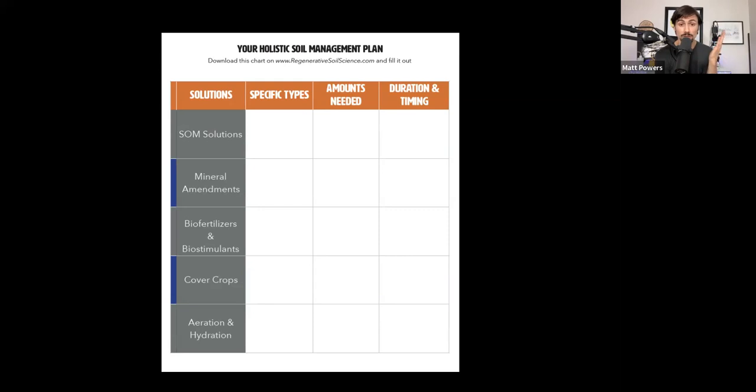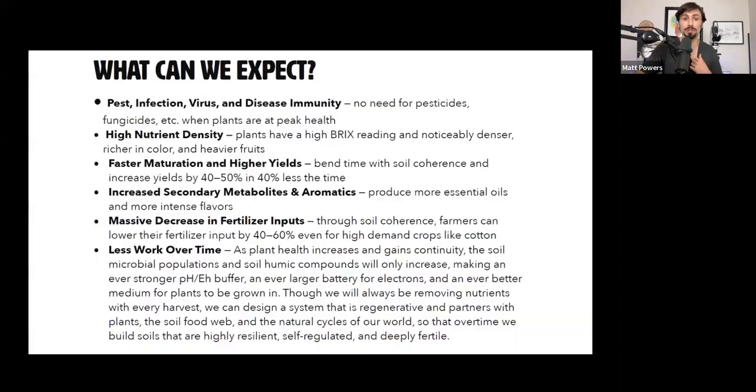And so this plan is your soil organic matter solutions, your mineral amendments, your biofertilizers and biostimulants, aka your biology, your cover crops, and then the aeration and hydration plans. So the types you need, the amounts you need, and your duration and timing. And you can span this across your season, across your year, for a specific crop plan or for the way you manage your farm. And we cover everything. Those are the five leaves that we originally talked about when we talked about that overlap. And it all starts with that photosynthesis.